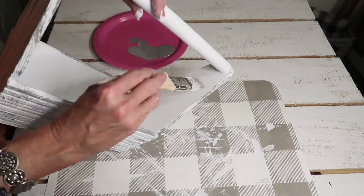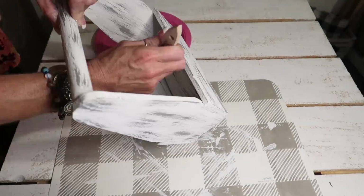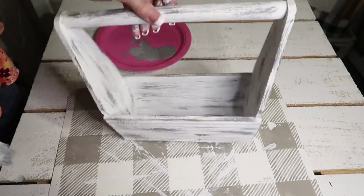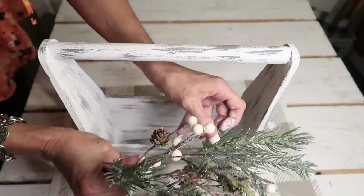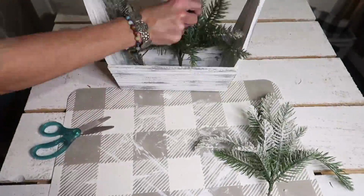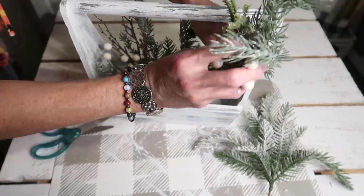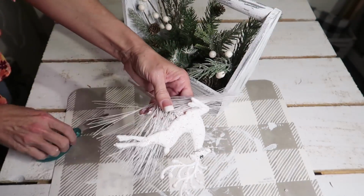And then all I did once that dried was I took a couple of picks that I believe I bought at Joann's. I got these over a month ago, so it's been a while, but I'm pretty sure I got those at either Joann's or Walmart. And I just bent them down, and then that middle part is a big, huge piece of greenery that I just cut some parts off.